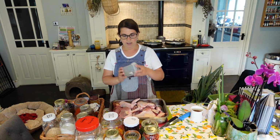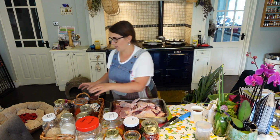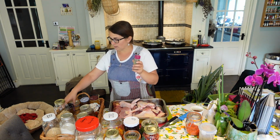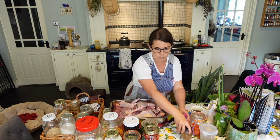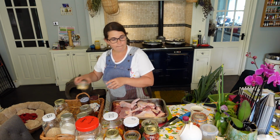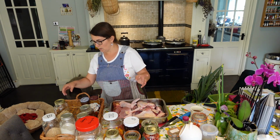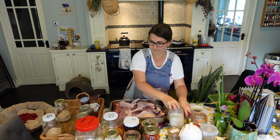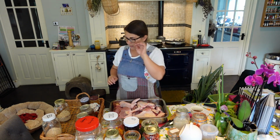I've got marjoram, sweet paprika, smoked paprika pepper. We've got mint, tomato powder with salt. We've got the salt, mushroom powder. We've got garlic powder. Right.